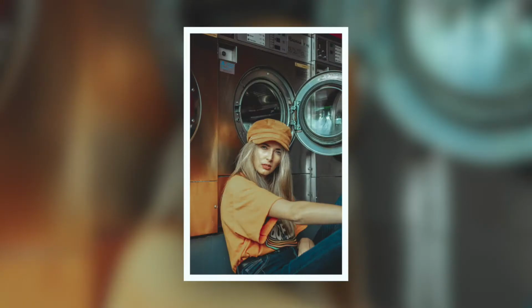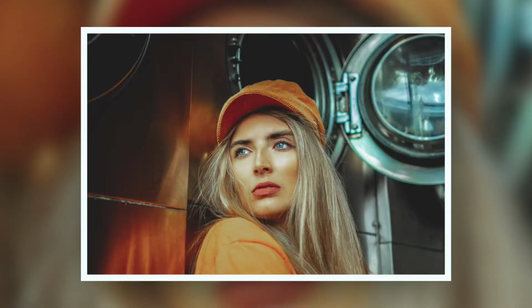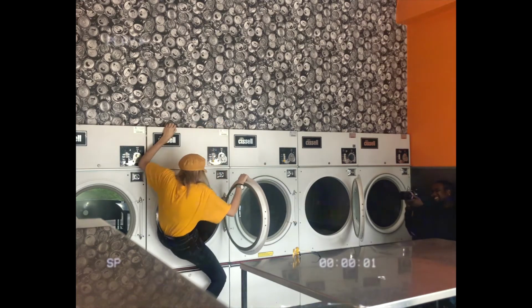And then in a few of these, we're getting a very nice reflection coming off the metal, which I was absolutely loving. Just adding a bit more colour and a bit more vibe into the picture. And then Amy, being the absolute weirdo that she is, was like, yeah, I'm gonna climb inside the dryer. And I was like, go for it, why not, let's do it.